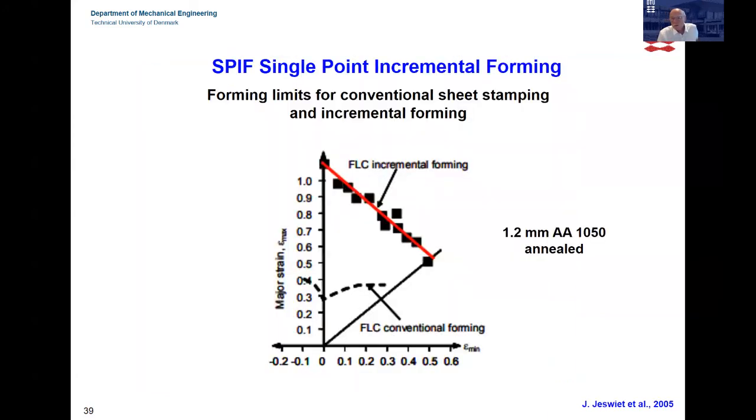Already in the early days of SPIF, before we started, it was realized that forming limits in SPIF were much larger than in conventional forming. This is an FLD curve for annealed, pure aluminum, and at the same time showing the forming limit curve for incremental forming of the same material. And we see a vast increase in formability when we do SPIF.